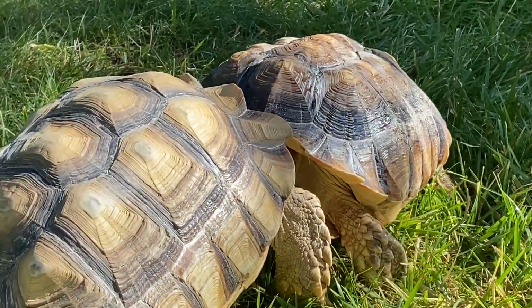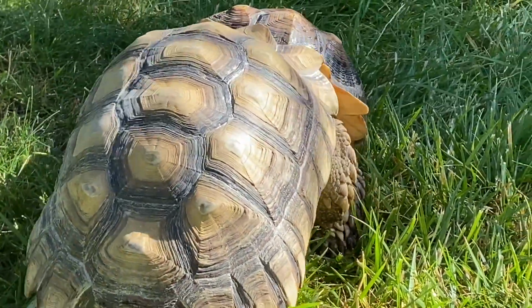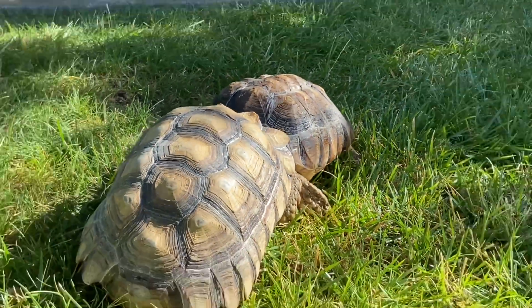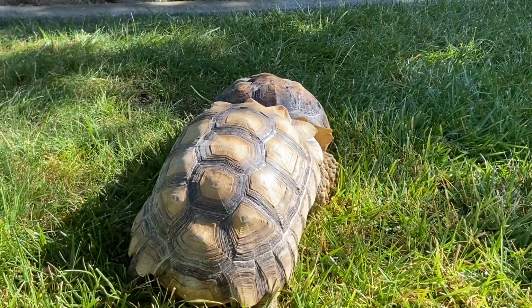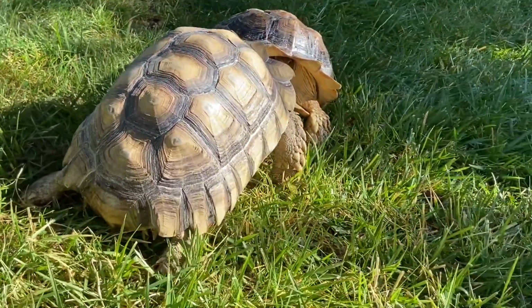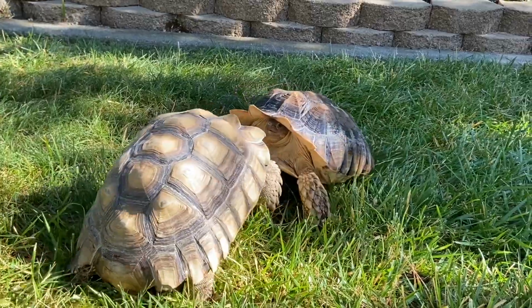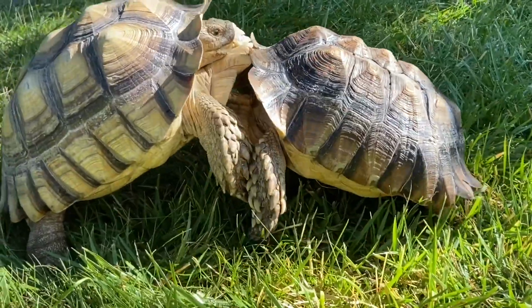Yeah, this is what's tough about having two males, but Dorito's definitely coming into his own. And he's the lighter colored tortoise here. But this is what they do in the wild. Like I said, their heads are inside their shell and they just kind of do this little shoving match. You can see those spurs there.